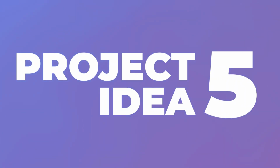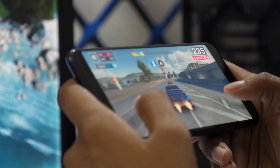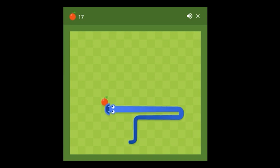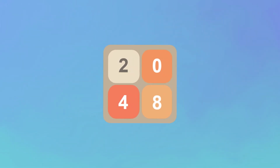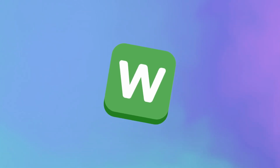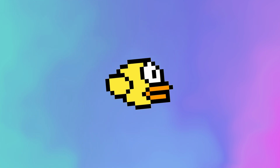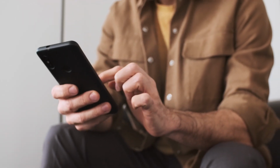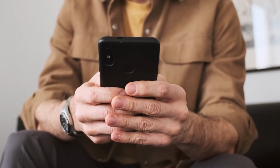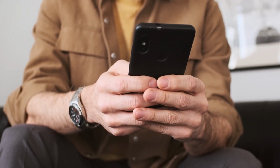Project idea number 5 is to recreate a popular game with a twist, such as Wordle, 2048, Flappy Bird, or Snake. For example, in 2048, you could make it use powers of 3 instead of 2. In Wordle, you could use only programming or science-related lingo. For Flappy Bird, you could add options to increase or decrease gravity. This project can be fun to develop and play, and it shows creativity and skill, as some games are not easy to create. We hope you found the ideas we shared helpful.